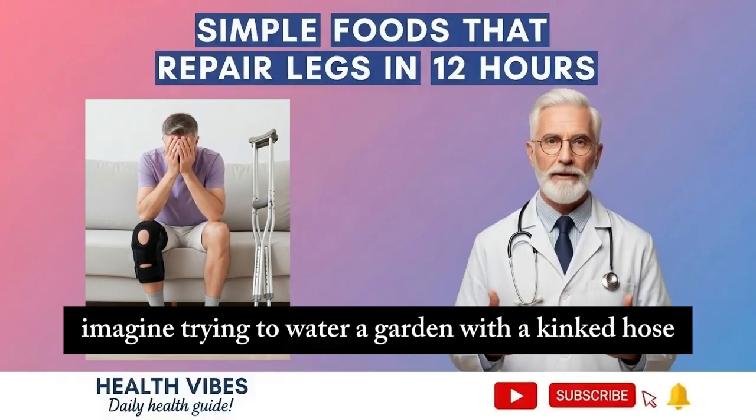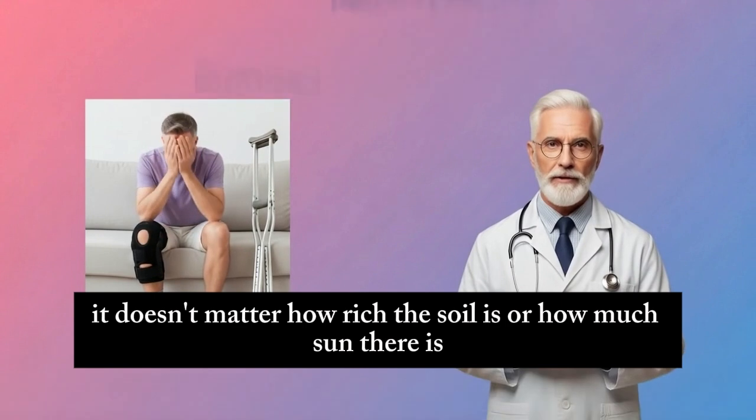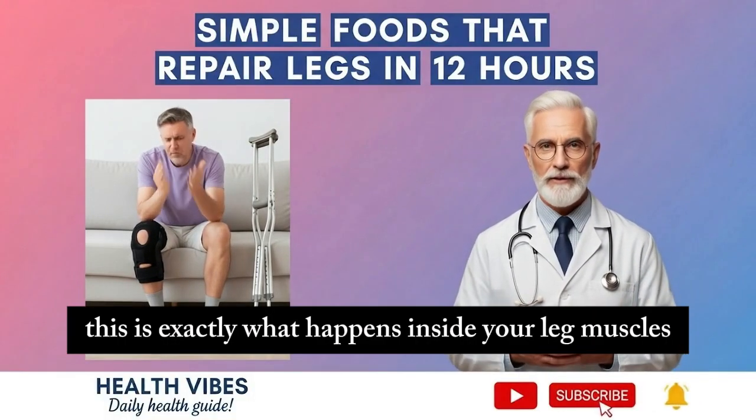Imagine trying to water a garden with a kinked hose. It doesn't matter how rich the soil is or how much sun there is, the plants won't thrive. This is exactly what happens inside your leg muscles.